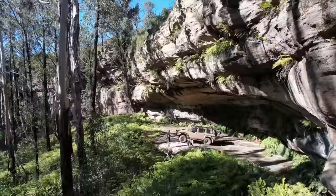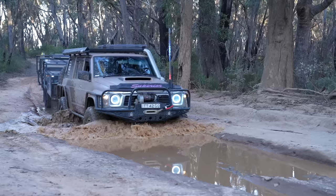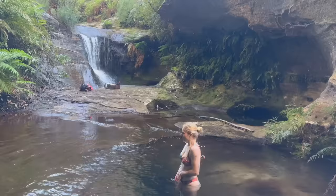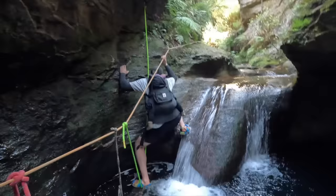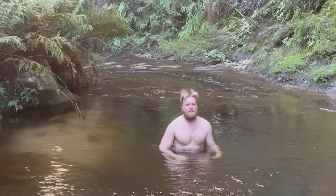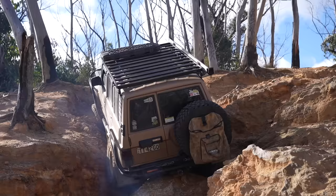It's the middle of winter, yet the sun is shining, so we decide to head south into the mountains to take the Opus OP2 camper trailer on its maiden voyage. It's absolutely freezing, but that doesn't stop us from testing the Patrol and the OP2's capabilities on some pretty sketchy tracks and committing to an incredible canyon walk, which really seemed easier in our heads with a baby on our backs. And as always, we throw in a below freezing river swim, cook up some delicious food by the fire, and enjoy every single minute of the adventure. Don't go anywhere, adventure awaits.